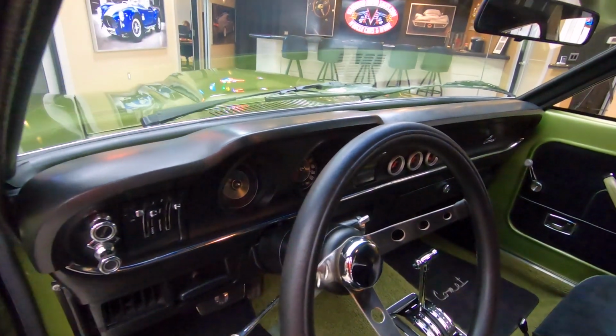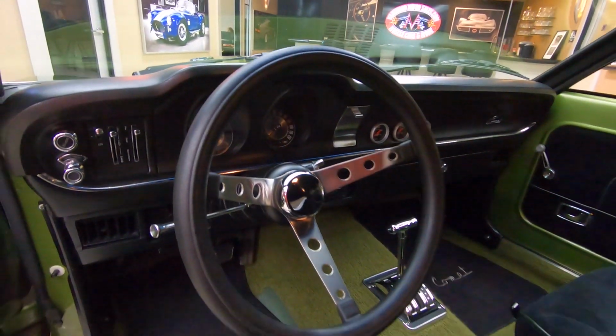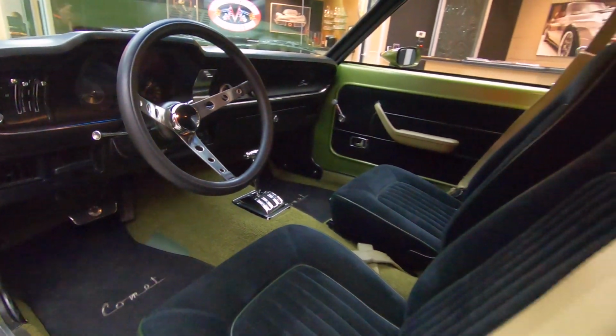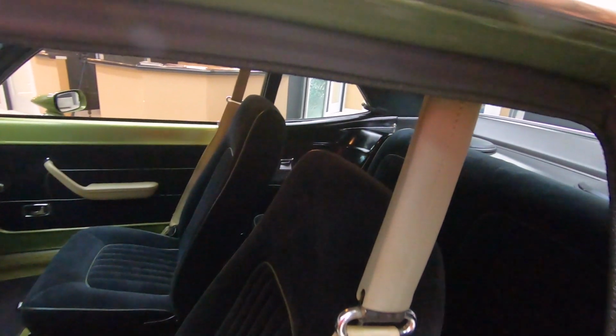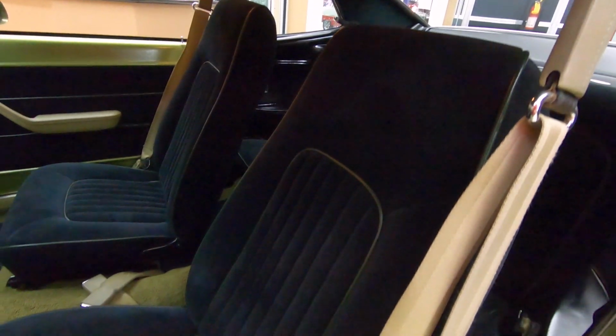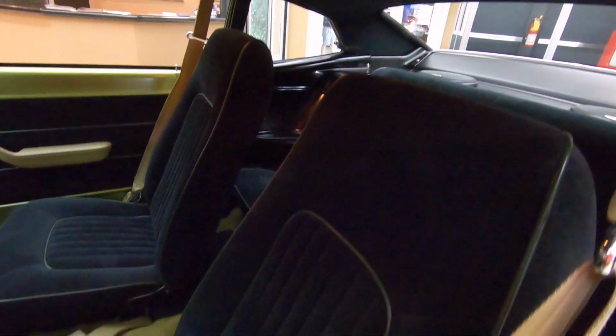Dash pads in beautiful shape. She's gorgeous. Love the seats. It's got like a velour. Beautiful. All the piping looking good. Headliner looks good. Dome lights working.